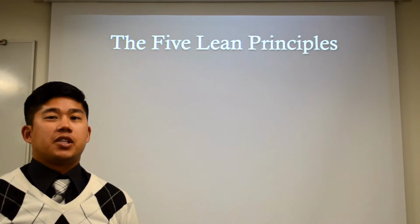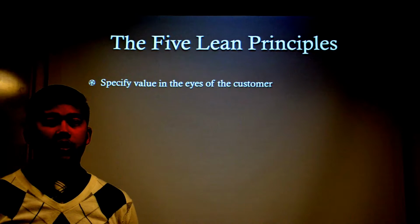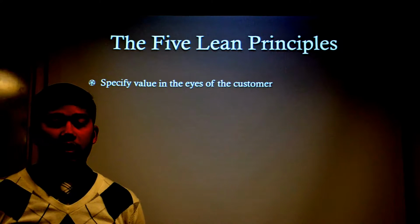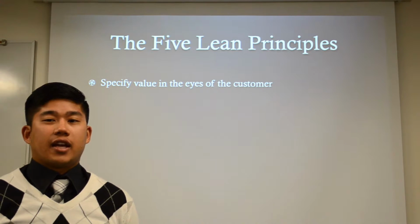There are 5 principles of Lean. The first principle specifies value in the eyes of the customer. What information or materials do we transform to bring value to our customers? In the healthcare profession, waiting time, bed availability, food quality are some of the examples of the activities that our customers value.